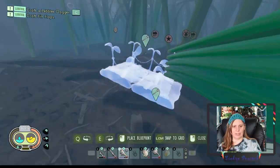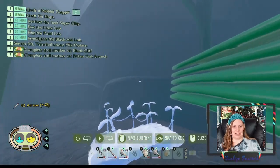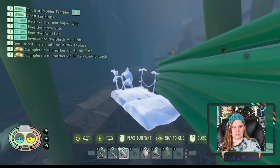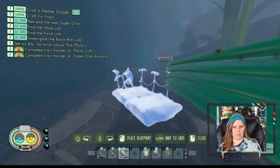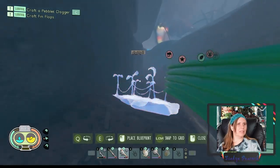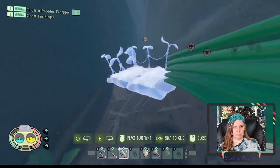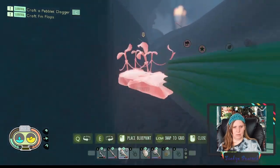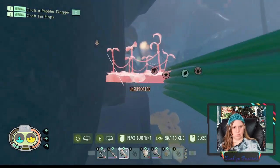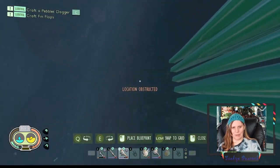Look, I found another arrow. And another one. I'm just marking my territory all over the place. It's snowing, peeps. We're having a snow day. What the heck?